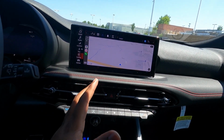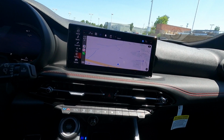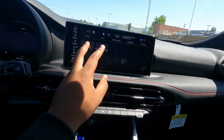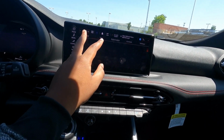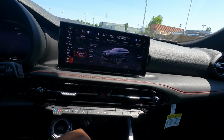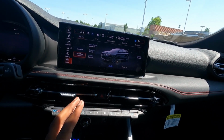I showed you guys the Apple CarPlay already. Now it does have wireless Apple CarPlay and Android Auto. Over here, you do have your vehicle settings. You go to your My Car page right here. It'll basically show you a whole overview. Drive mode Explorer right there, and this is where you change your drive mode.